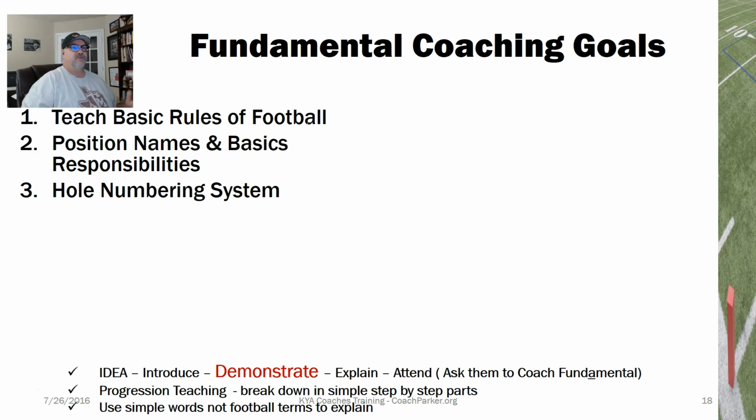My fundamental coaching goals really for pretty much any level, and in these we've been thinking about putting a curriculum together for what we would teach our 5 and 6 year old group, or 7 and 8, 8 and 9, 9, 10, 10, 11, and 12-year-old groups. But really, what we're looking for from coaches is to teach those basic rules of football. What's offense, defense? What's a touchdown? Those basic rules. What's a holding call? And in each age group, you can progress up and teach more of these basic rules. But we really expect when we get a junior player and he's been in the program for about 3 years, we expect some of these base rules to have been taught to him.